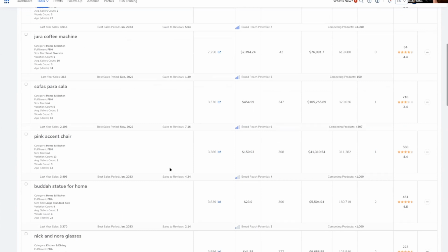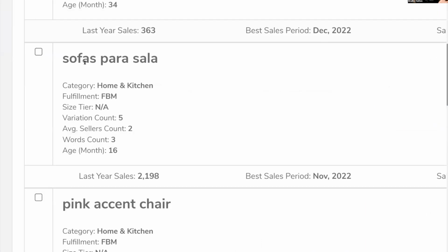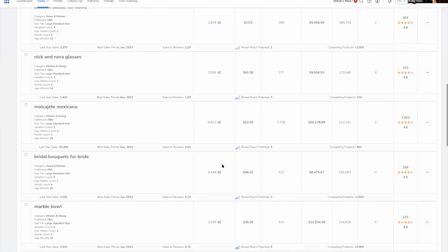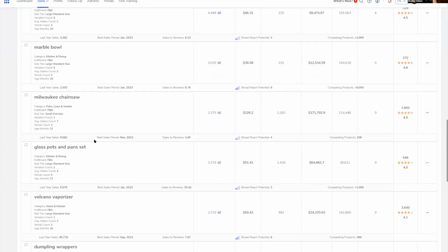It's very interesting too. Regardless of what country we're in, it's important to understand that people who are shopping in America actually use a lot of Spanish words too. This is what we call Spanglish. It's an English word with Spanish. So, sofas para sala. That means sofas for the living room. But Helium 10, even though I'm reading this in English, is picking up the Spanish keywords that have search volume. Marble bowl, interesting.